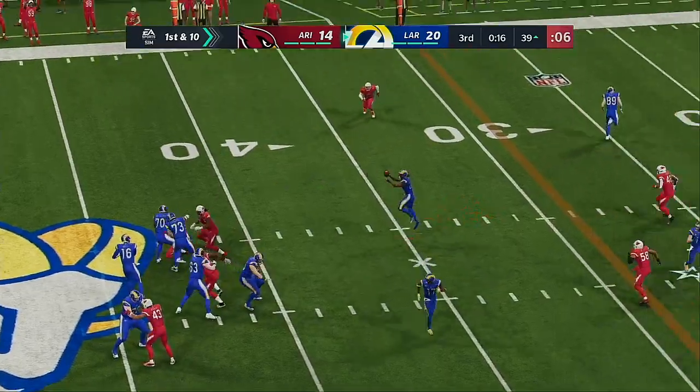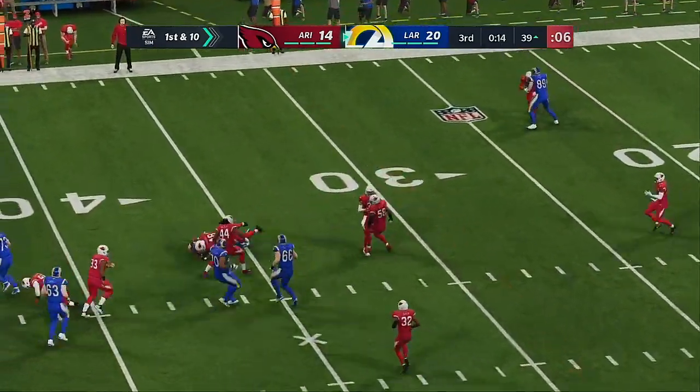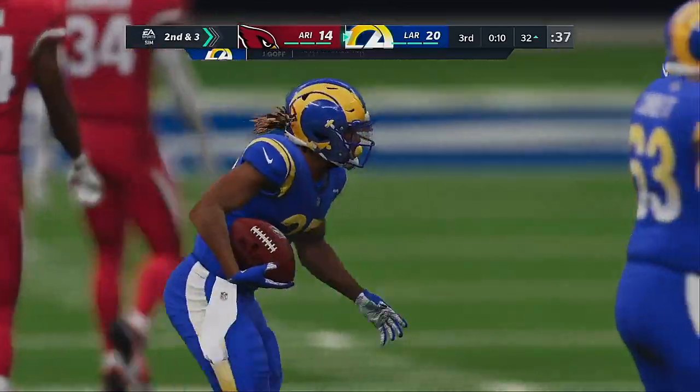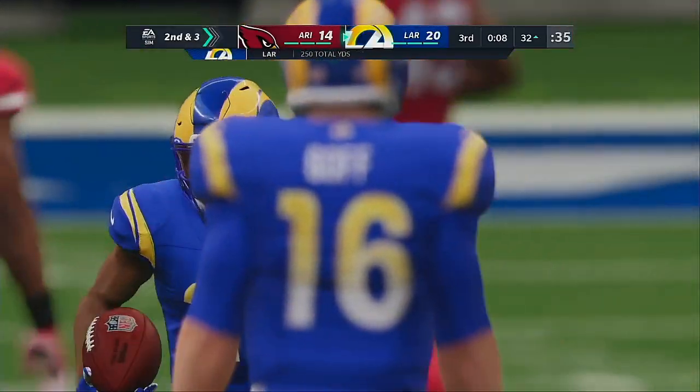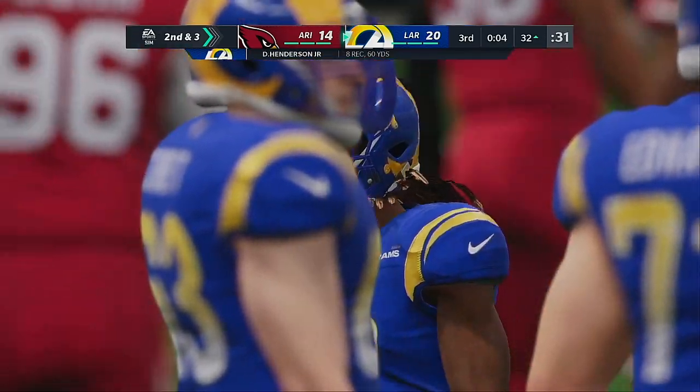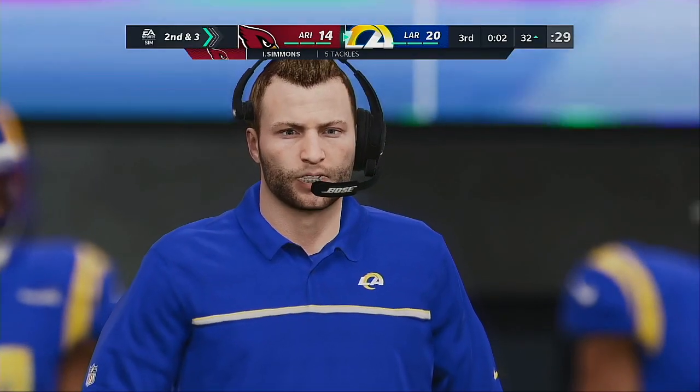To the air again, Goff. Finding his safety valve here. That's complete. Call it a pickup of 7, and it'll make it second down. It's a gain of 7. Brings up second and 3 at the 32-yard line.